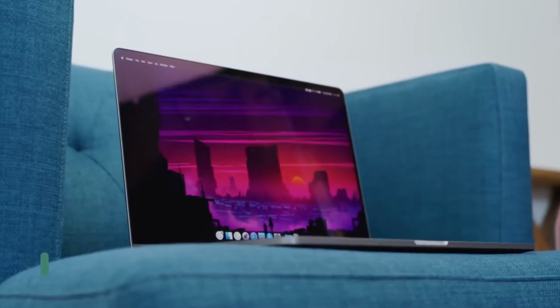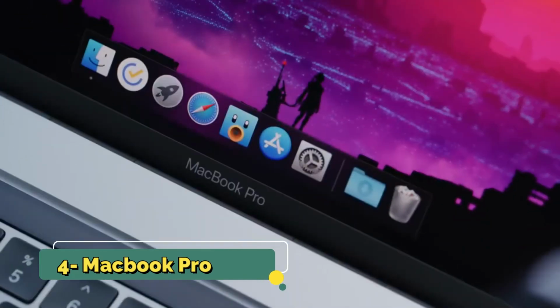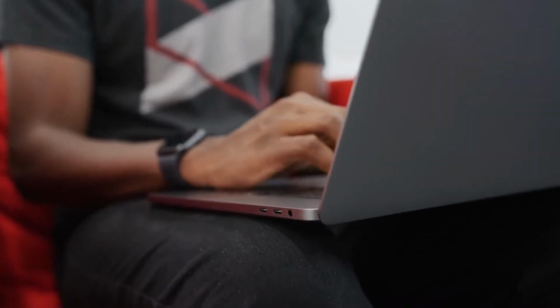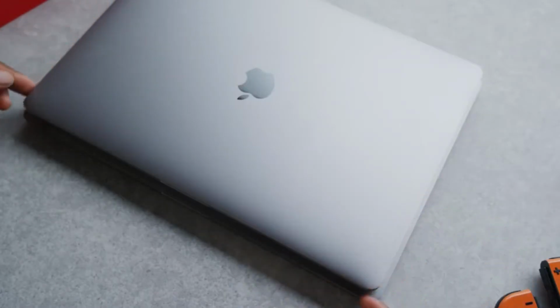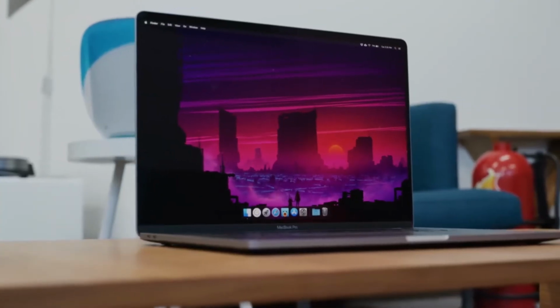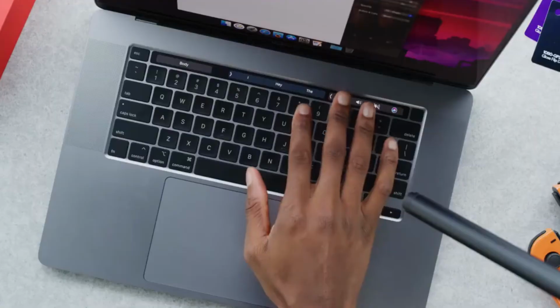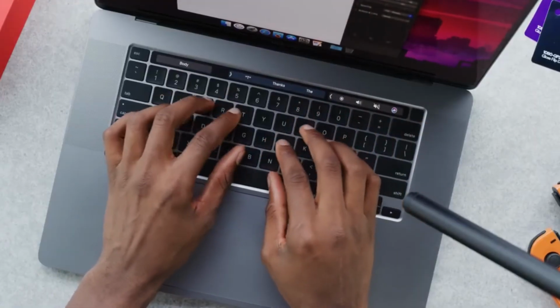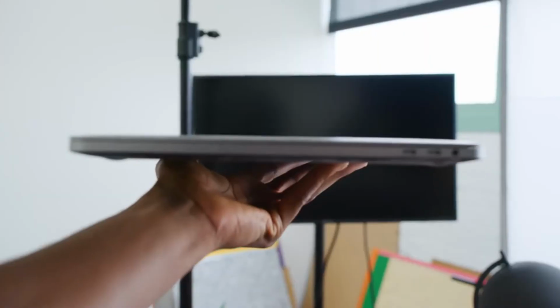Number 4. MacBook Pro. If you're looking for a portable computer that maintains your powerful video editing capabilities, MacBook Pro is a solid and reliable option. If you've ever tried running Final Cut or Adobe Premiere on a generic Mac, you are most certainly familiar with the frequent crashes and kernel panics. This is not an issue with a MacBook Pro.